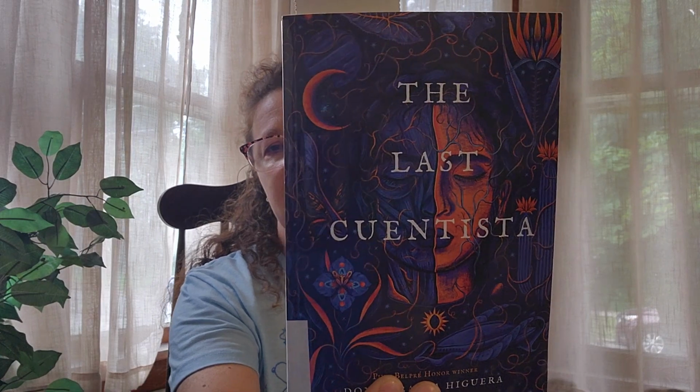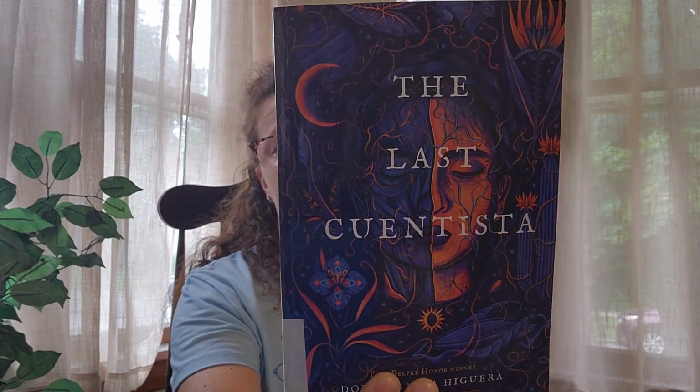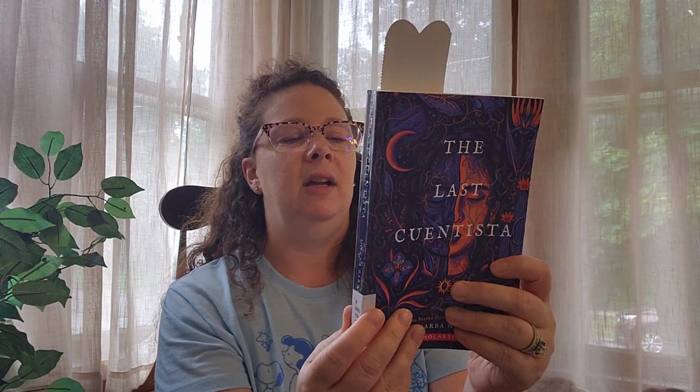All right, so the other one I'm not quite done with yet. This is called The Last Quintista. I think that's how you say it. I'm not a Spanish speaker. I took French. This actually won the Newbery Honor a couple of years ago. This is in our young adult section, and it's kind of like The Giver in space.